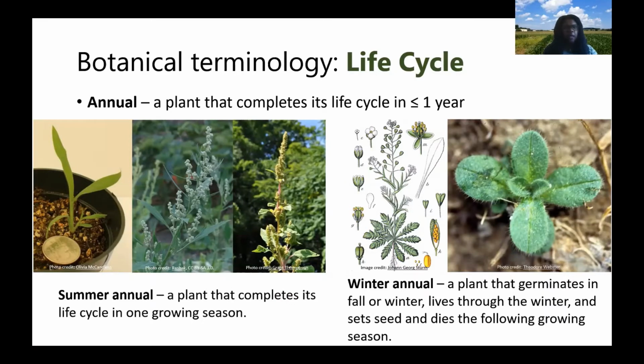So some common examples of annuals: all the way on the left, this is large crabgrass. In the middle, you might have seen this, this is lamb's quarters, Chenopodium album. And furthest on the right, this is, I believe, Powell amaranth, which is a pigweed. In gardens, a lot of times what you see are some type of pigweed and lamb's quarters. As opposed to those, on the right, this is shepherd's purse, a winter annual. And then on the furthest right, this is mousehair chickweed. Both of these are winter annuals. Chickweeds, you tend to see them clumped on the ground.